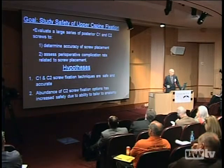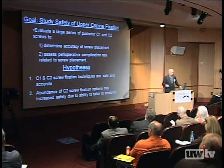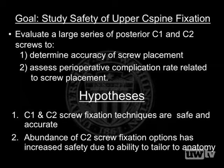You know, back in the day when you had to try and put a transarticular screw in regardless of whether you really needed that type of stability, our sense was that our complication rate had actually become lower because of the advances in types of instrumentation and fixation that were available. So in particular, we looked at neurological and vascular risks. And so we evaluated a large series of patients, both posterior C1 and C2 screws, to determine the accuracy of screw placement as well as the associated complication rates.